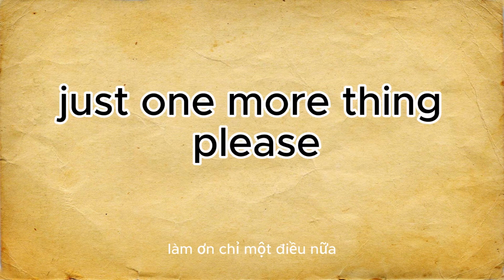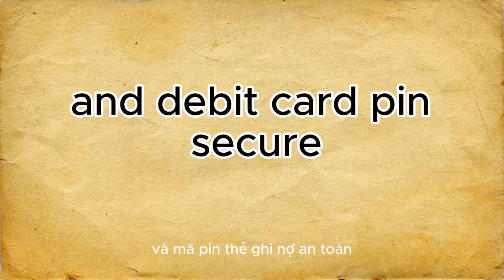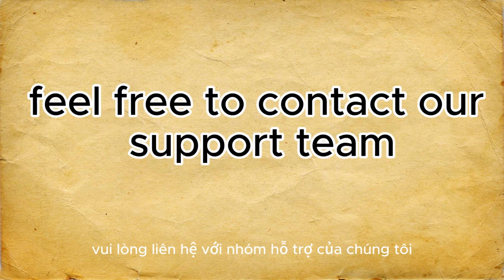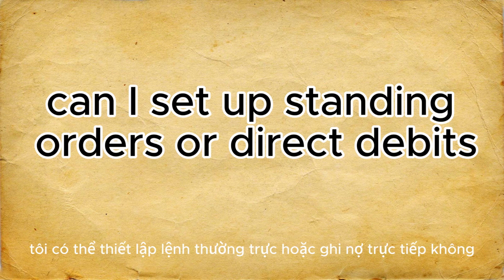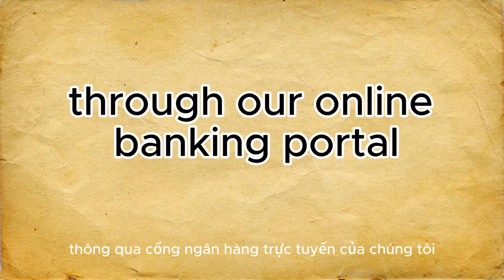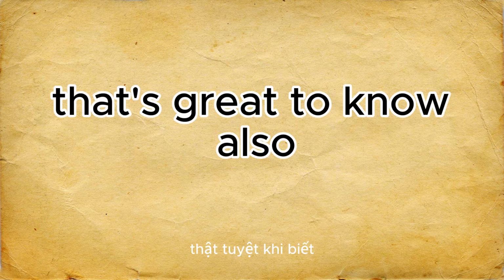Just one more thing. Please ensure you keep your account details and debit card PIN secure. If you face any issues, feel free to contact our support team. I will. I also wanted to ask, can I set up standing orders or direct debits from this account? Yes. You can easily set up standing orders or direct debits through our online banking portal or by visiting the branch. That's great to know.